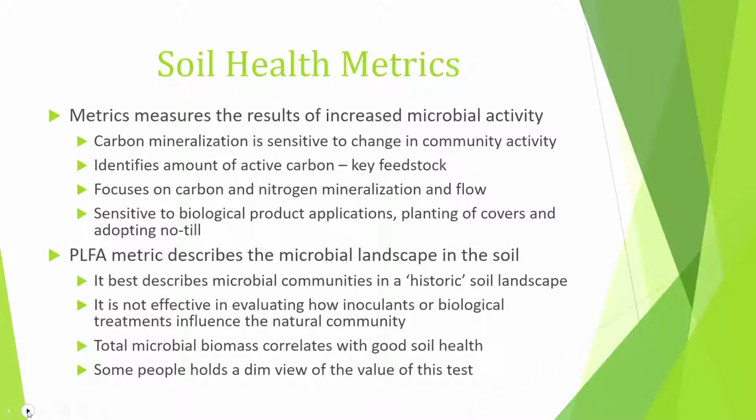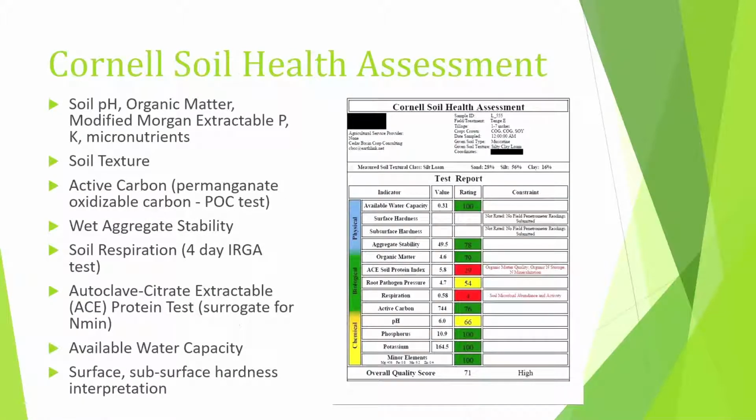The Cornell Soil Health Test, or Soil Health Assessment, an interesting test, tells you many of the things that the Haney test and the Solvita test combined already tell you. They look at their own selection of things, looking at some of the chemistry, soil texture, this active carbon, what they call POXC or permanganate oxidizable carbon. I would never emphasize enough how important it is to know how much of this is in your soil, because this is the little feedstock that's driving those microbes to work.